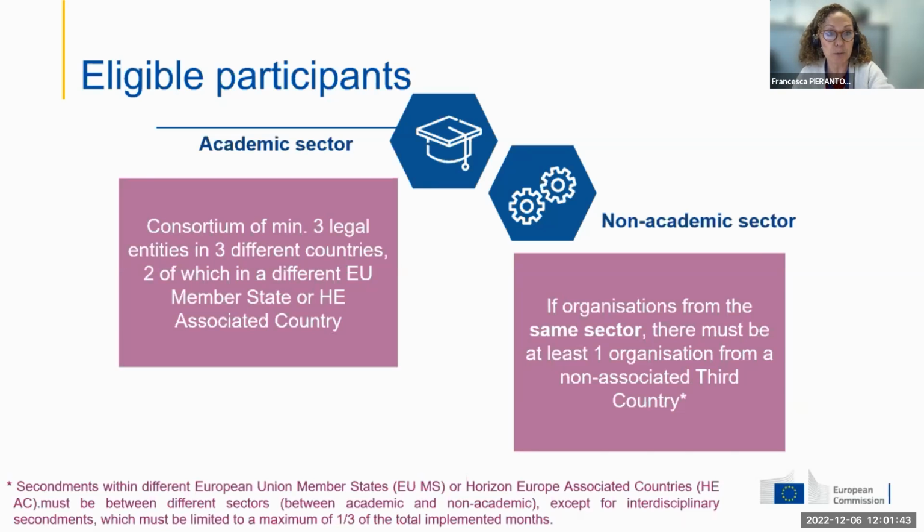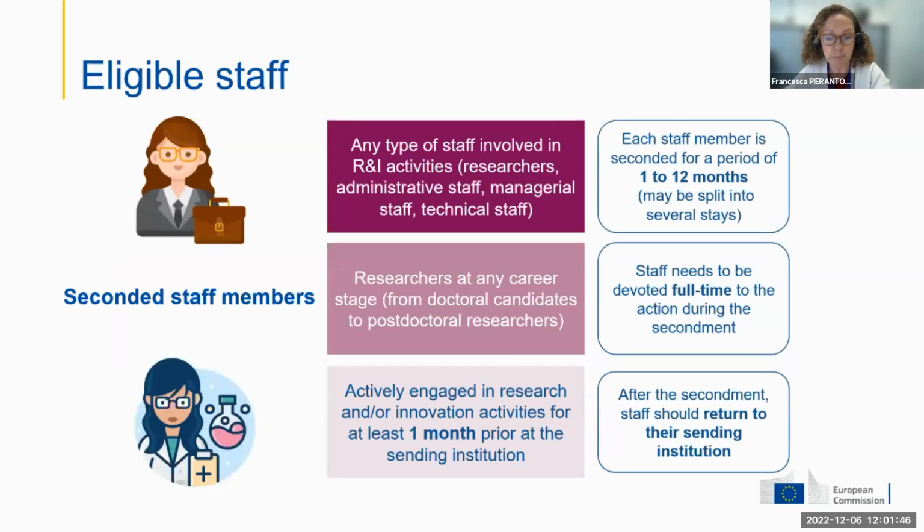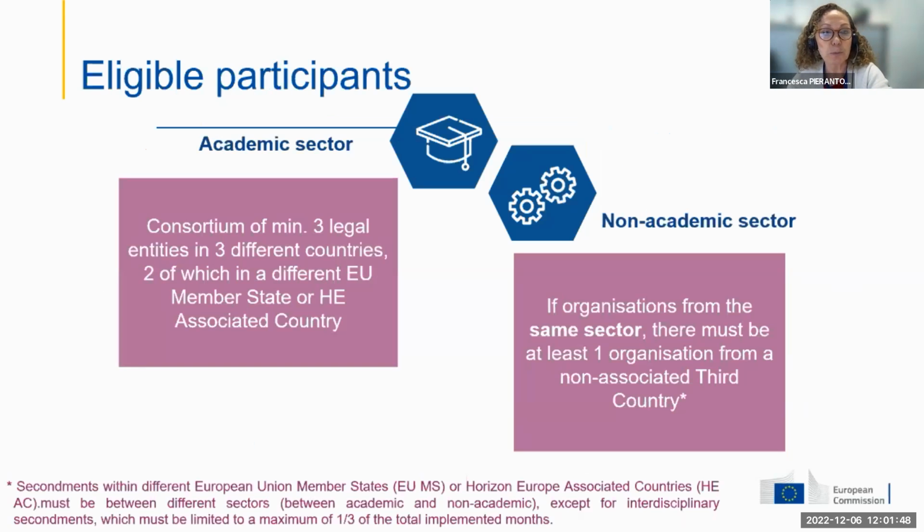In order to be eligible in Staff Exchanges, the consortium, which is a group of organizations led by a coordinator, needs to include at least 3 independent legal entities based in 3 different countries, 2 of which must be based in different EU member states or associated countries. Secondments taking place between organizations in the same country are not eligible.